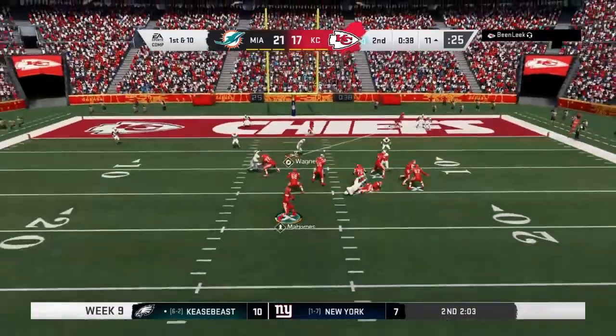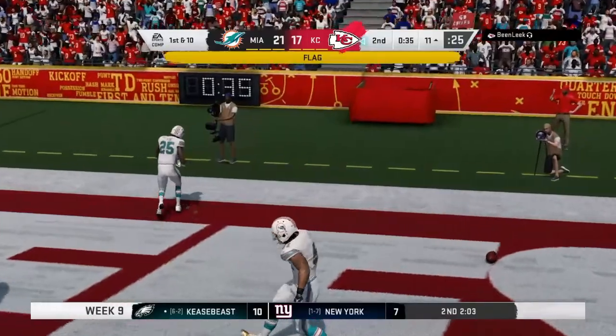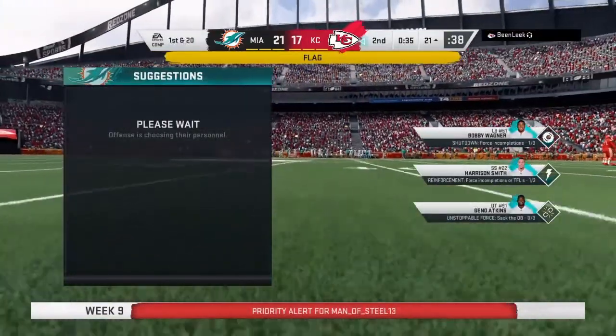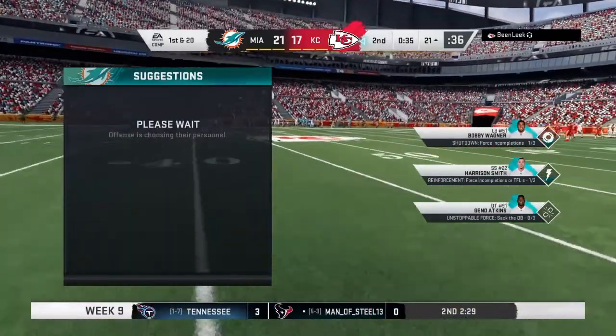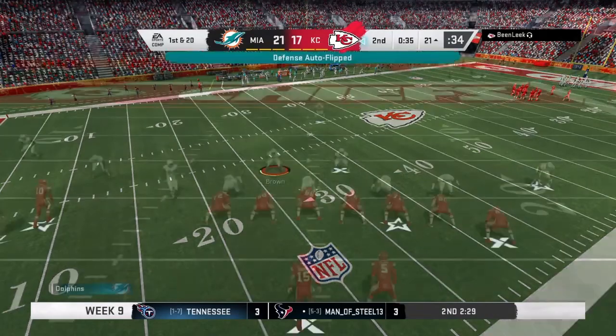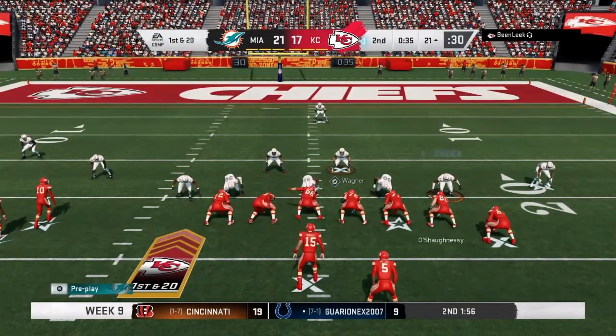On play action, it's Mahomes. And that is incomplete, but a penalty flag is down. This could possibly be a push-off. Looked like some hands both ways. They got it on the offense. And sometimes there's a fine line between being the receiver and the DB, and he knocked that one away. Might have caused an incompletion that could have been an interception.